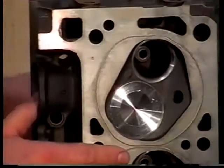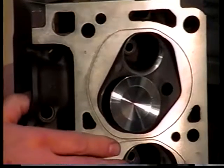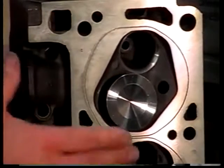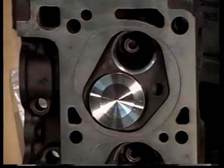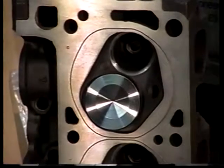On a canted valve head, as the valve opens, it moves away from the cylinder wall, which allows it to take a deeper breath of air, which an inline valve can't do. It's going to stay perpendicular to the cylinder wall, so it can't take as deep a breath. And airflow is the key to making horsepower. So this head is all about making horsepower. They're way ahead of their time.